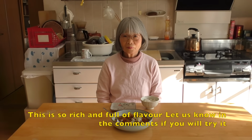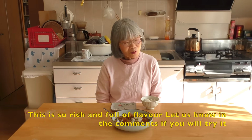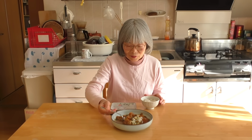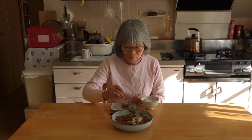Well, once again, you've created a masterpiece in the kitchen, Yoshiko. I wouldn't say masterpiece, but anyway, so I made another healthy dish today. Yes, and miso, it absorbs into the daikon so beautifully, doesn't it? That's right. Why don't you try some? Yes, let me try. I'm itching to try.